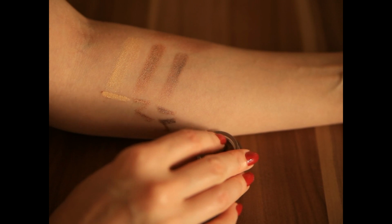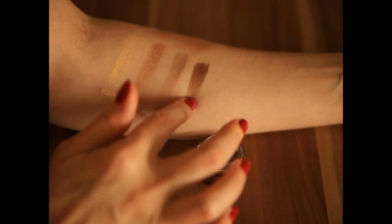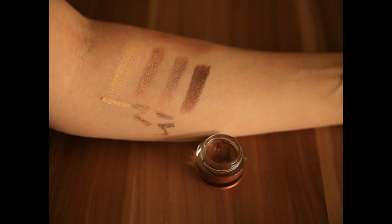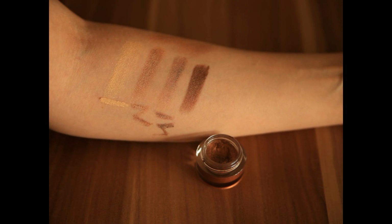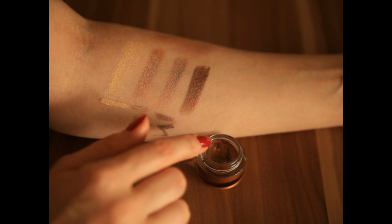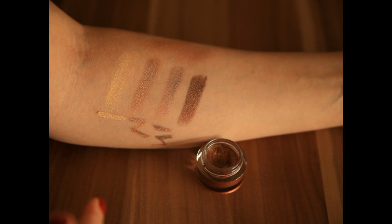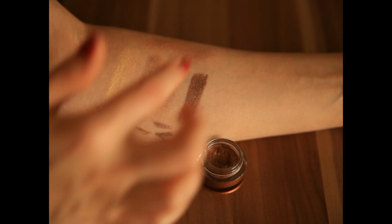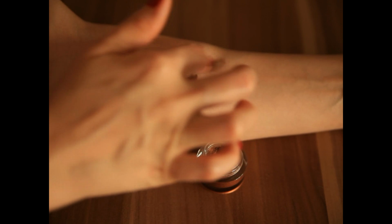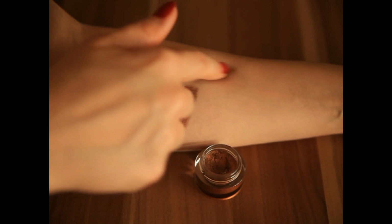This is Brownie Points, another one that has a fan following. And this is a gorgeous brown shade. I think this is quite surprising because in the pot it looks quite a bit more bronzy, but when you swatch it, it's this beautiful rich brown, and this is super smooth and ultra pigmented. And let me give you an idea of what this would look like blended out.